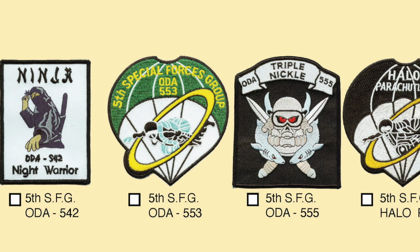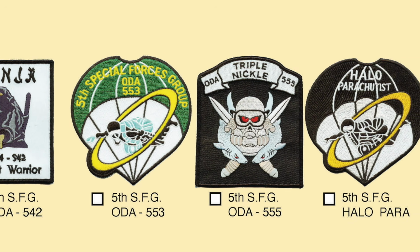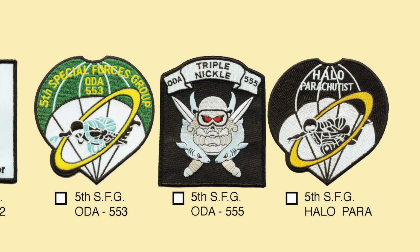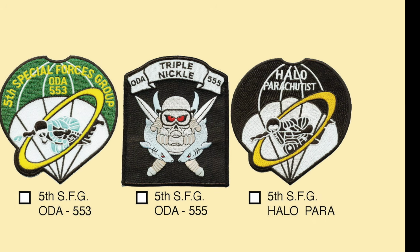Hey, I like that one with the combat diver. You don't see that one very often. And then the last one is the 5th Special Forces HALO Parachutist patch. A lot of cool patches here.